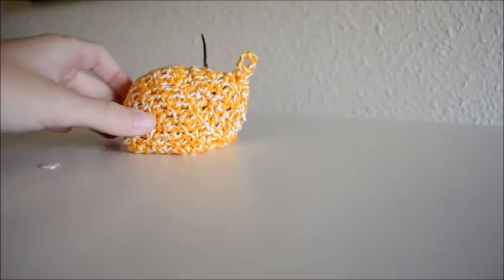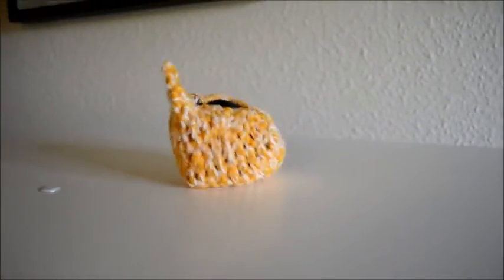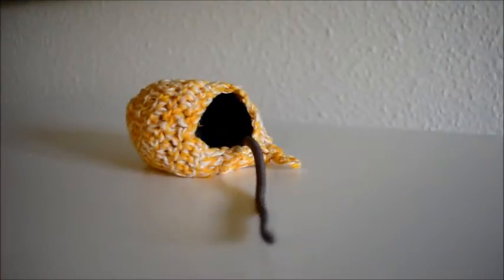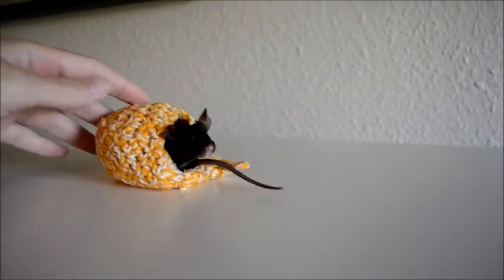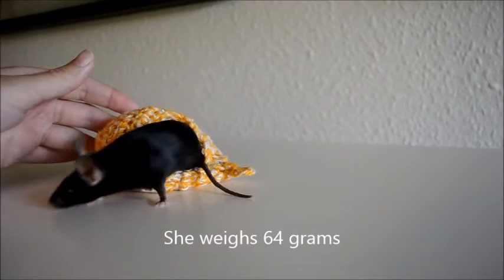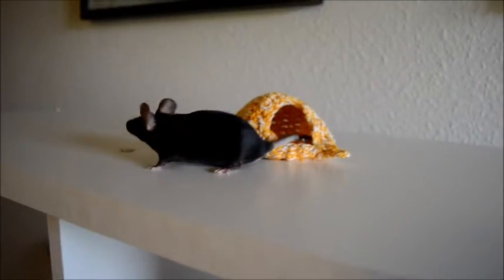Where are you going, Dahlia? Come back. She's not fat, actually. She's just, whoops, bigger than the other girls. She weighs approximately 58 grams or something like that. So she's fairly big. She's a big girl. And she's pretty.